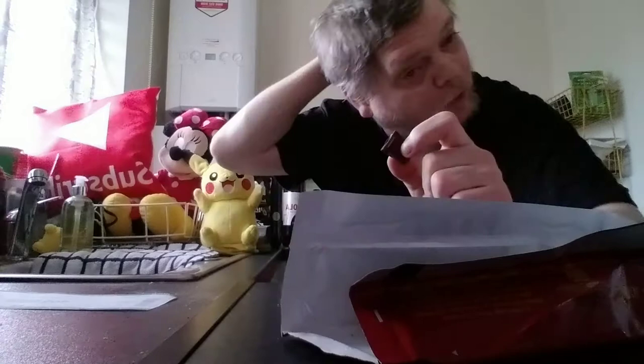So this is nice. It's not as nice as the rum and raisin one. That rum and raisin really brought out the flavour of the dark chocolate. It's not bad.